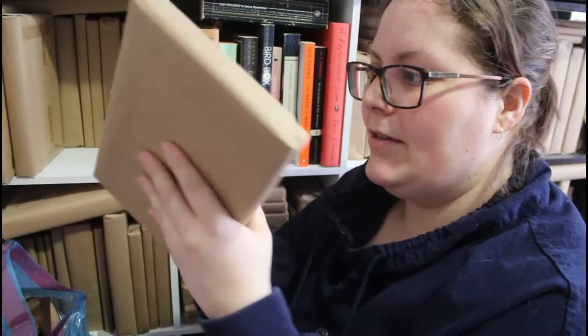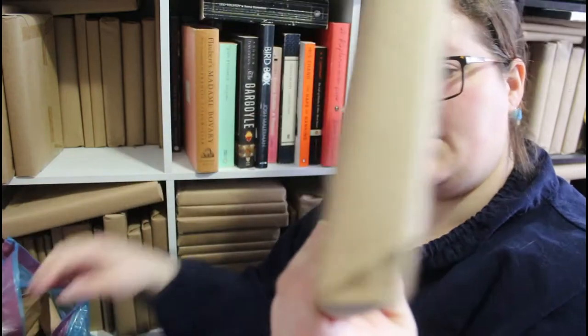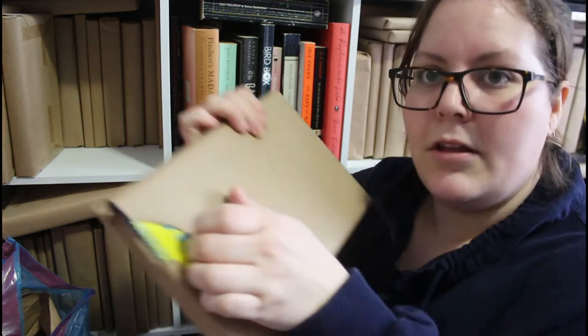Let's see. This is that hardcover one. Let's see what it is. It could be upside down for all I know. Oh, I don't want to rip the... Oh, yeah, I was going to rip the... I've got to be a little more careful here. Ooh, that is a nice yellow.